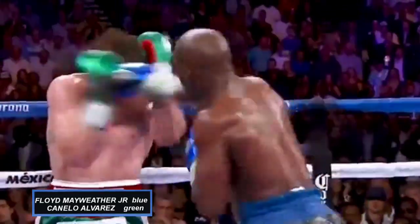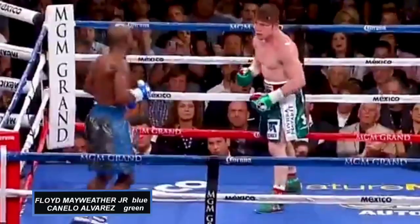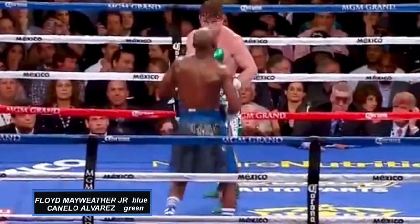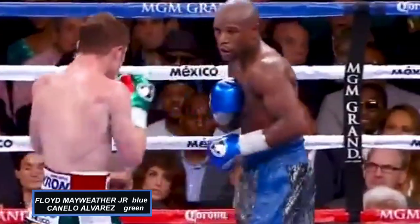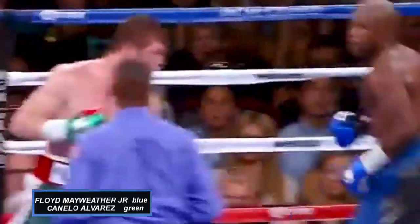Alvarez almost trying to play possum, but Floyd's not going to bite on that. He's not going to overcommit. And now Canelo comes back with a 1-2 combination of his own off the rope. Mayweather is again in control. He is, and what we have had, though, are some interesting rounds of boxing.